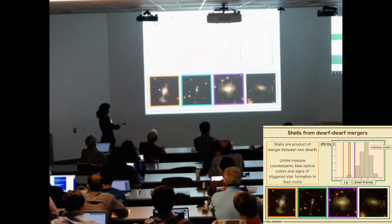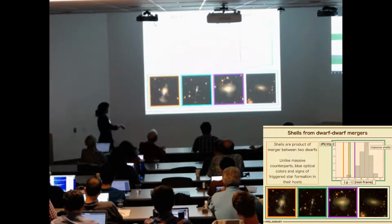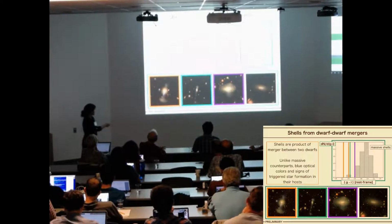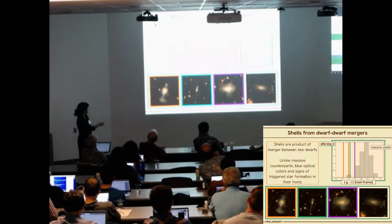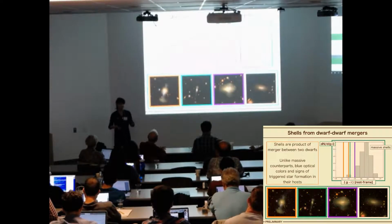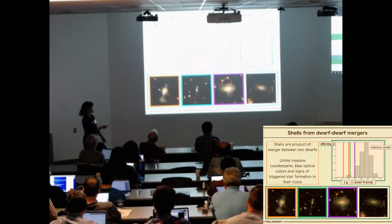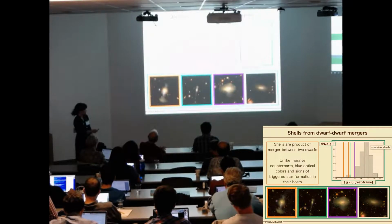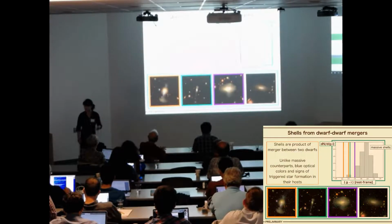You can see, first, that the shells have blue optical colors. Here's the G-I rest frame distribution between massive shells in gray and color-coded dwarf shells. And there is evidence of triggered star formation, especially in this case here, where there's star formation aligned with the stalk of the shell umbrella. This is all indicative of the idea that shells around massive galaxies form from minor mergers generally with small red sequence satellites, whereas shells from dwarf-dwarf mergers are formed from mergers between 2 gas-rich field dwarfs.